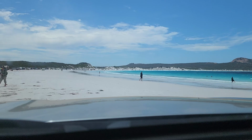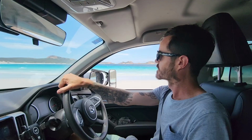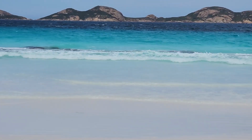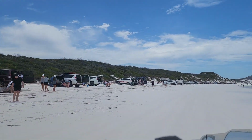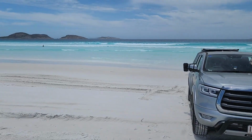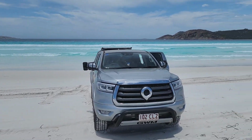So now we're on to the last stop of the day, which is going to be Lucky Bay. Another beautiful beach, I'd say. We're going to have some lunch there, chill out for a bit, and then probably head back to the town, Esperance. Clearly Lucky Bay is the popular option today. Look how many cars are down on the beach. I think this spot will do for the afternoon. Super busy down here today. As you can see, there's cars everywhere, but not bad. Not a bad little spot to hang out.